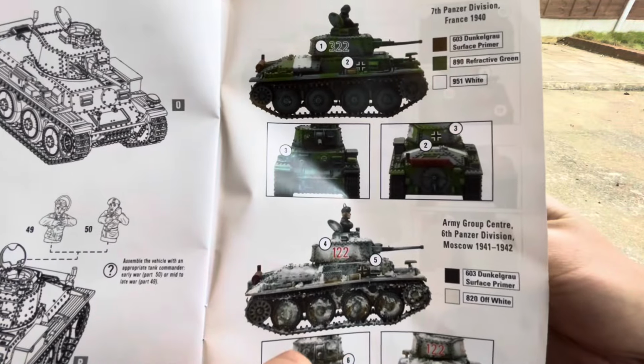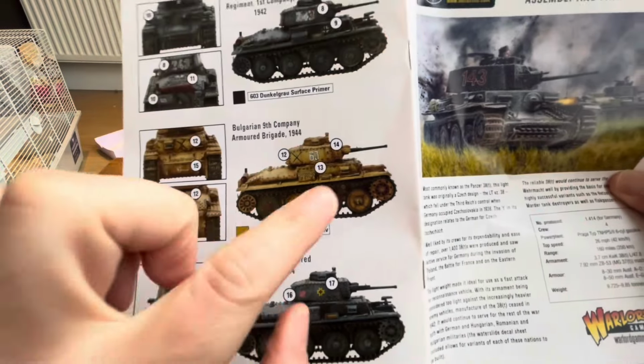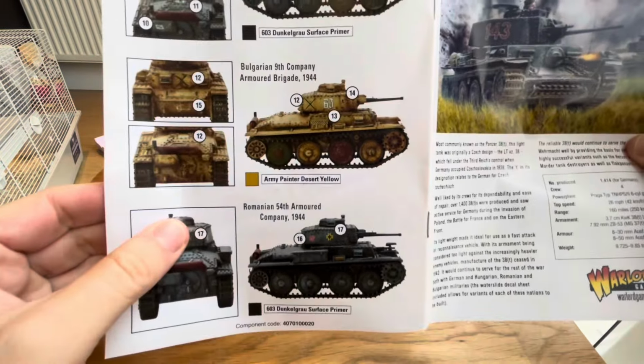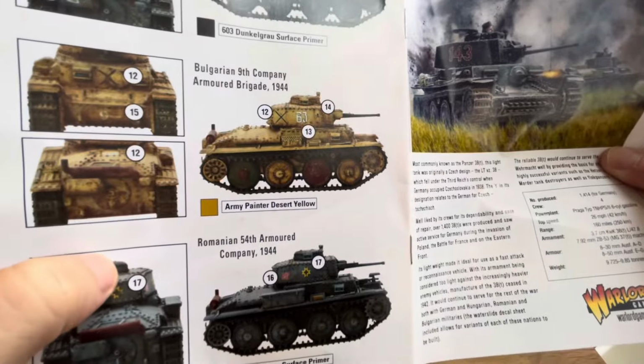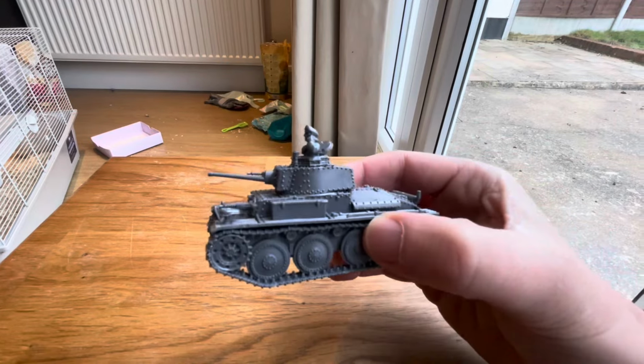Look at this. They give you a bit of a precise painting guide. That is Bulgarian. I'm not even sure who sells Bulgarian miniatures. Right, so where is the one that I did earlier? Here it is.